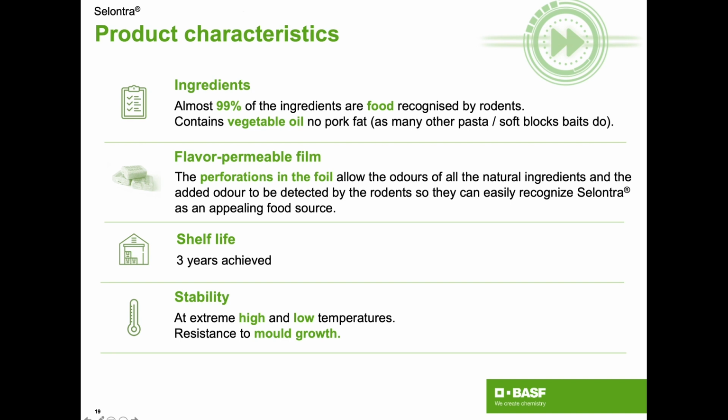As well as all these ingredients that the rats and mice recognize as food, we've also added an extra flavor, an extra odor. And this is a level for rats and mice to smell, not for us, for pest controllers and end users to smell. And each block is then wrapped in a perforated film. So it has little holes all in it to allow all these natural odors from the ingredients and from the added odor to come out, and for the rats and the mice to be able to detect them. So it's an appealing food source that they actually want to go on and eat.